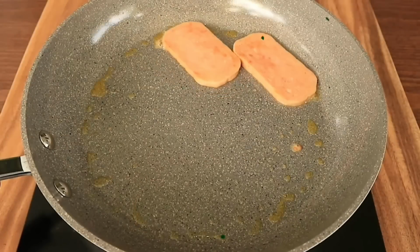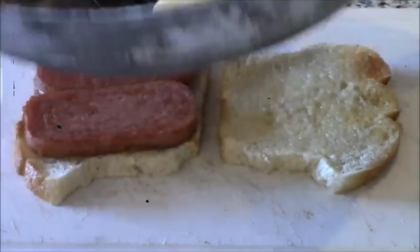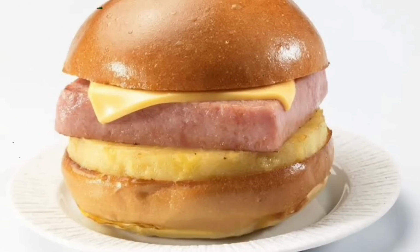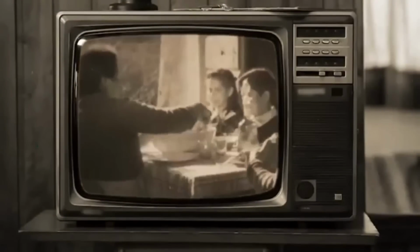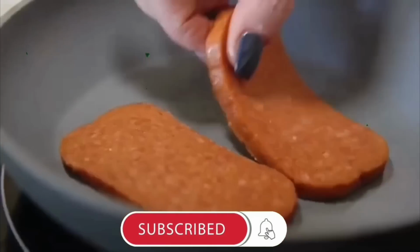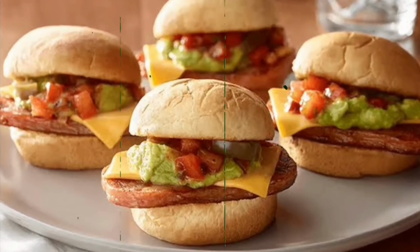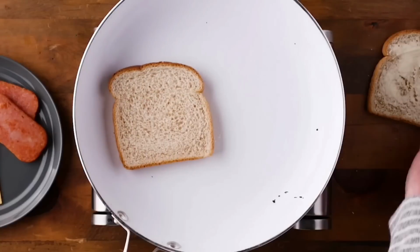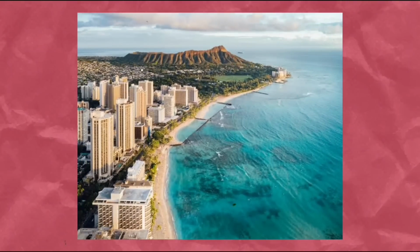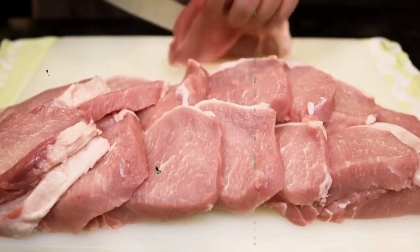Thin slices of the distinctive canned meat product, paired with American cheese, created a protein-packed lunch option that was both economical and shelf-stable. Important considerations for mid-century families. The salty, slightly spiced flavor of Spam, combined with mild cheese, created a satisfying combination, usually enhanced with mayonnaise or mustard spread. These sandwiches were particularly common in Hawaii, the Midwest, and rural areas where fresh meat was less accessible.